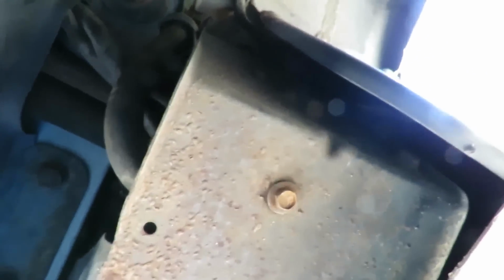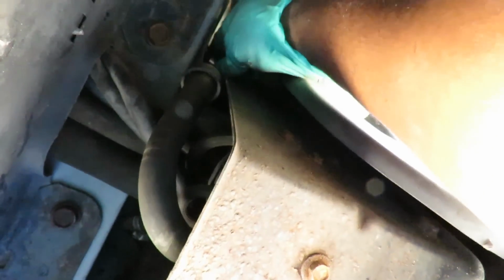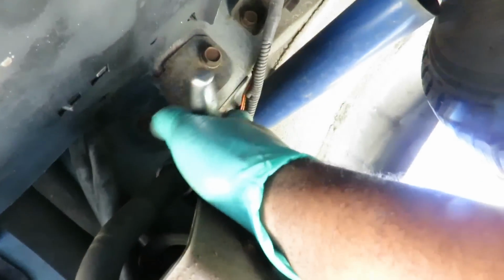Let me go get the whole socket set. Dang it, now you tell me. Right back. All right, we're back. Let's go up here. And I got a 13mm shallow socket. All right, that fits with my 3/8 drive ratchet. All right. Take that off.